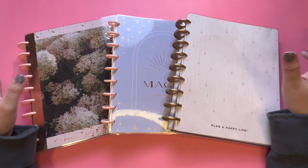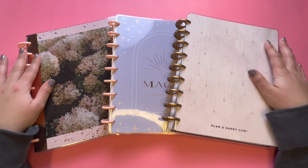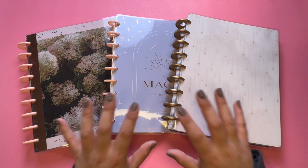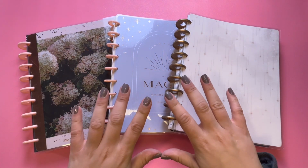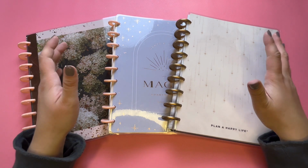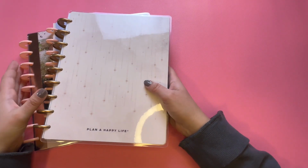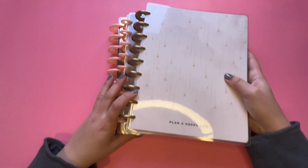Now this is my planner setup for 2024. Probably by the end of this video, it'll change again. But as of this very moment, this is what my planner setup is going to be for the new year. There's still a little bit of time left in 2023 though, so there's a good chance that this might change by the time the new year starts.